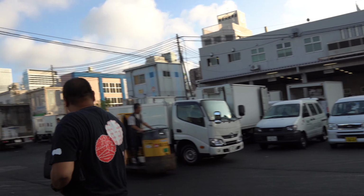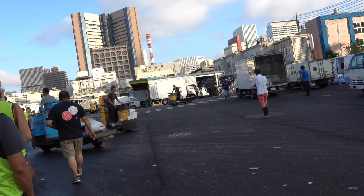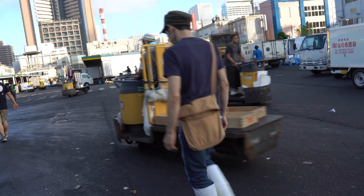The walk back is very hazardous because of all of these carts driving around. Leaving Tsukiji Fish Market now. What a crazy, incredible experience. I'm exhausted, so I think I'm gonna go back to my capsule hotel and try and get a few hours of rest. 3 hours later.